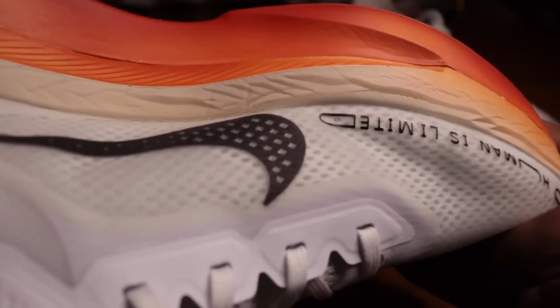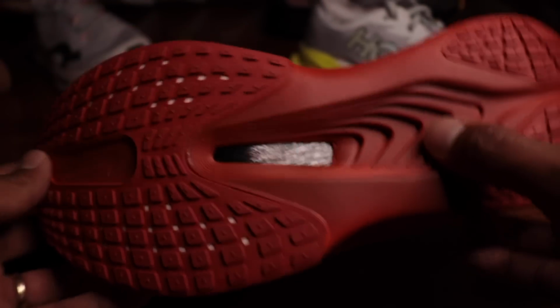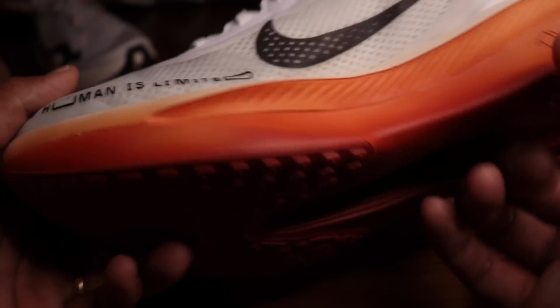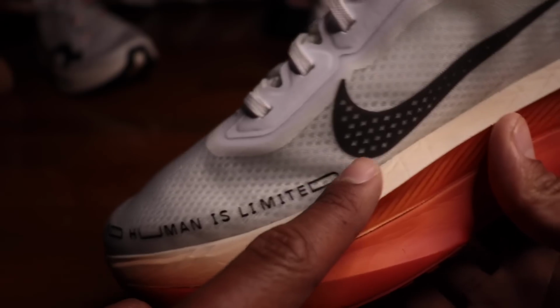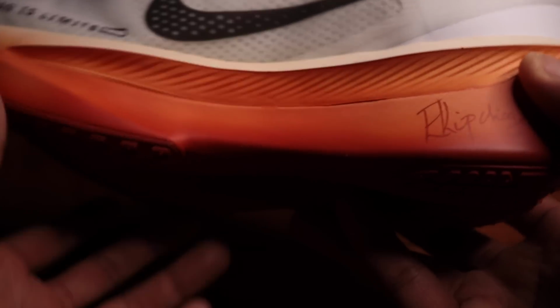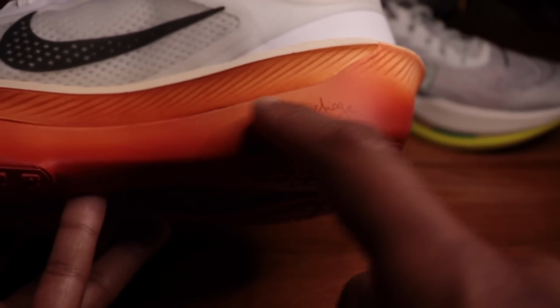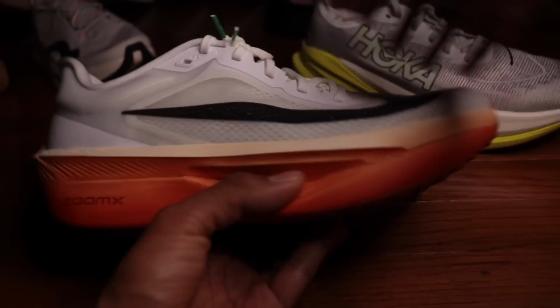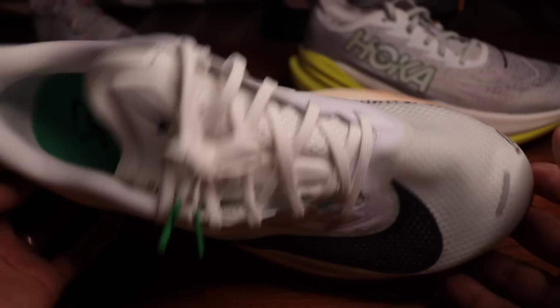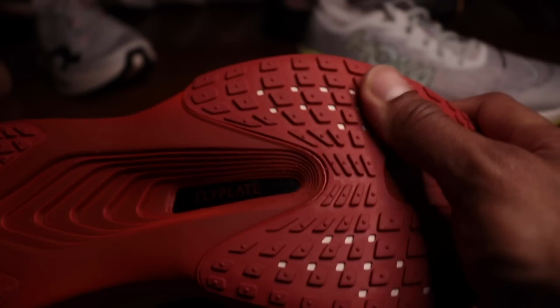I need to get my beauty sleep before this long run, but first impressions here, this red clay foam coloration is sick. Yeah, this colorway is dope. No human is limited right on the inside here, which is Elliot Kipchoge's catchphrase. I also have an Elliot Kipchoge Vaporfly. Maybe I'll pull that out. It's over there. Yeah, his signature right on the back here. Just the general white and orange looks really clean. Good rubber coverage too, and it feels decently sticky.